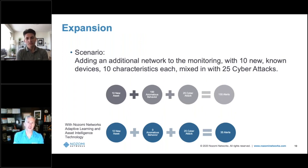So the next thing that somebody would do once they get through the first phase is expand out that deployment a little bit, add to it. And here we're going to have 10 new known devices added, and each one has 10 characteristics, and we'll have 25 cyber attacks mixed in.